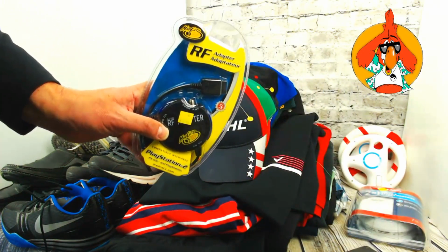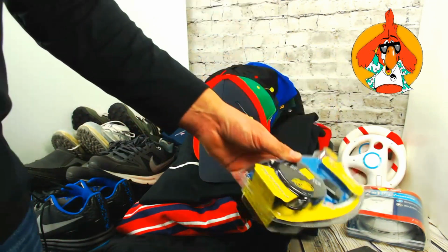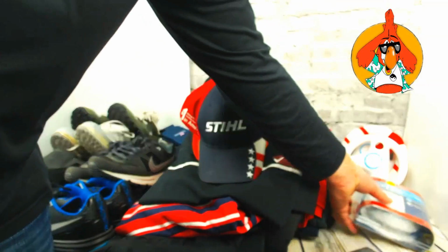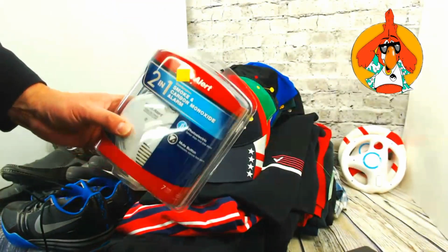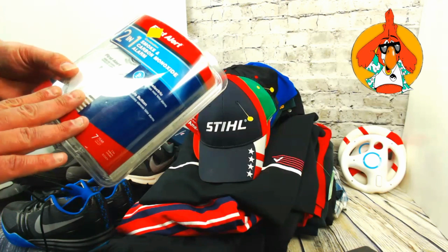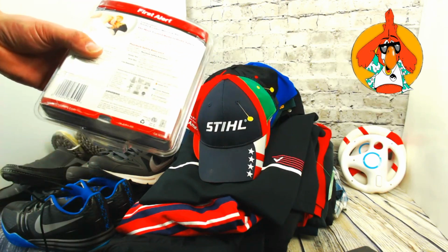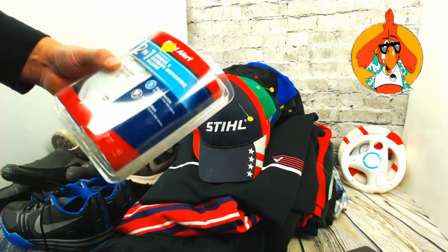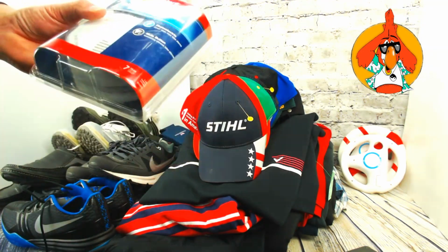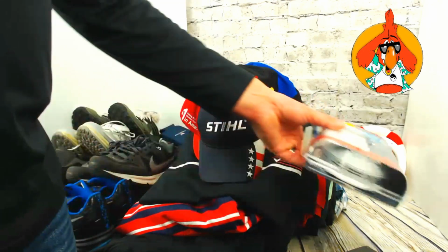Got this Mad Catz RF adapter, new sealed for the PS2. It's not a home run item, but it is new sealed. These here do pretty well. I just sold one of these not long ago. Next, a First Alert 2-in-1 smoke and carbon monoxide detector, new sealed. These things go for about 30 bucks, I believe, with shipping. And this has the 7-year warranty on it. So this is a really, really good one.